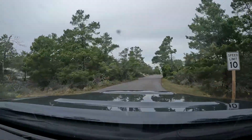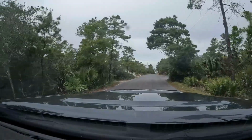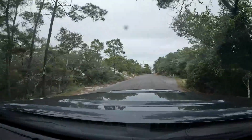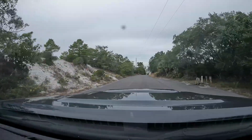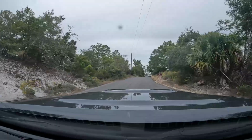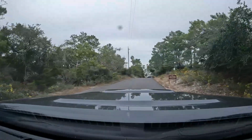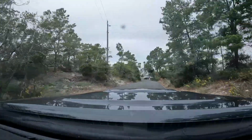These are not so low. They're not as bad. This is the dump station on our right. It is temporarily closed right now. However, all of the sites that we've seen so far for RVs do have full hookups.